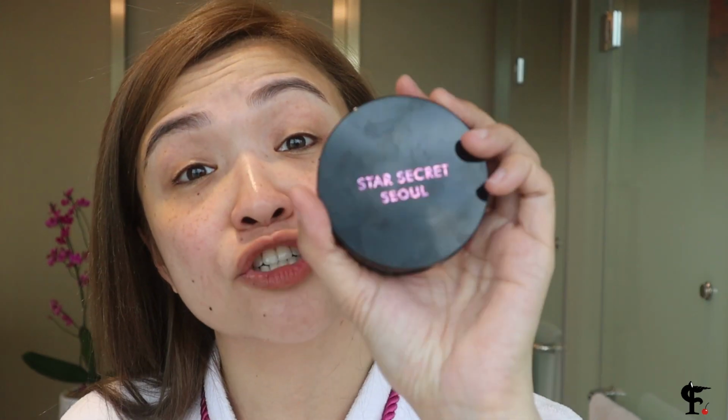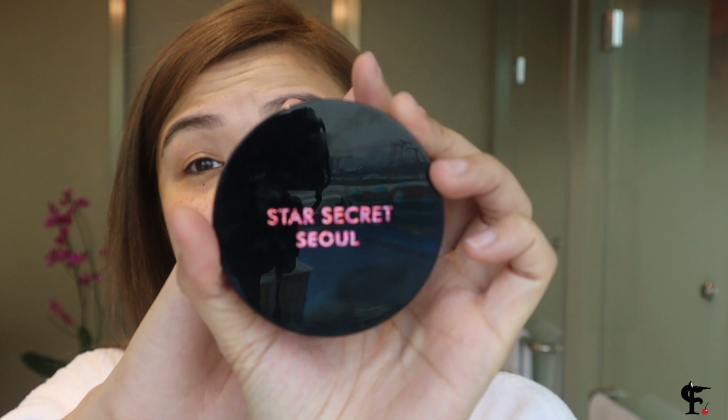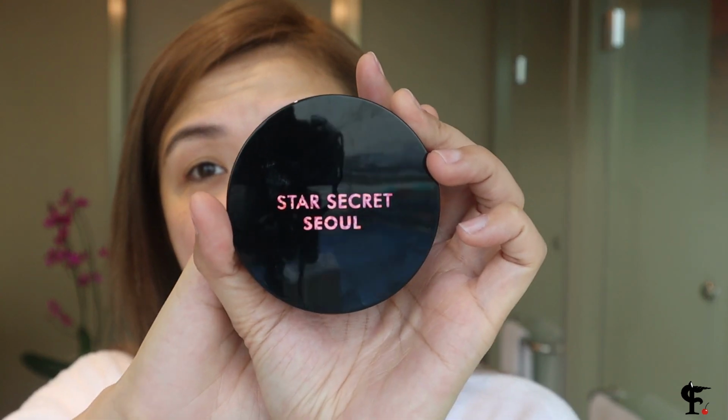Next up is definitely a cushion, and this one is my Star Secret Soul. Come on, Aura. I think they call it the Star Aura cushion on Caris. Again, Caris, where this came from. So better download that app. And I love this. I think it matches my skin perfectly.